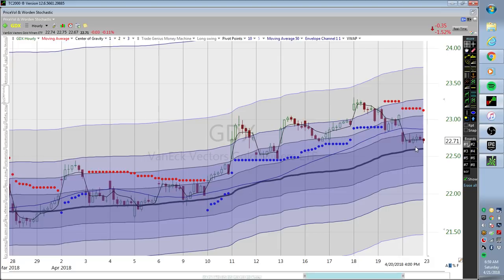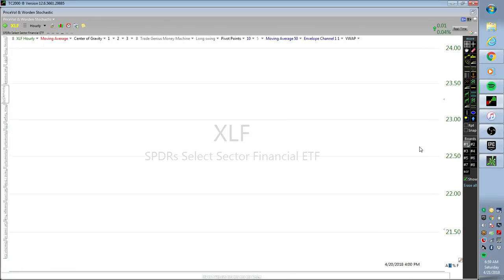Or if you're building a position like I am in silver, you look for VWAP or even one of these levels below to enter new positions. We already wrote our GDX trade out, and so now I'm looking for an opportunity to get back in again, but I have no trade on it at the moment.